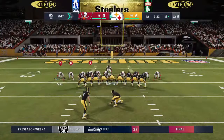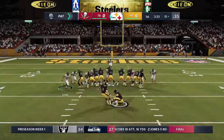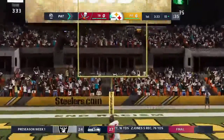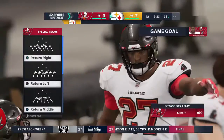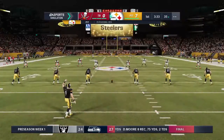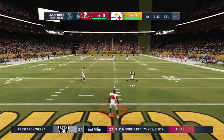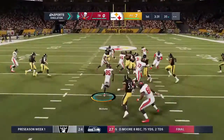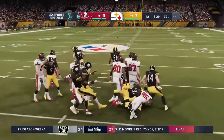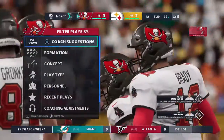Chris Boswell now for the extra point. And he'll put it through to make it 7-0 Steelers. Makes the score Steelers 7. After the successful field goal try, here's Boswell to send it away. That'll be taken about a yard deep. Solid return, pretty good field position. They'll start at the 32. The Bucs take over first.